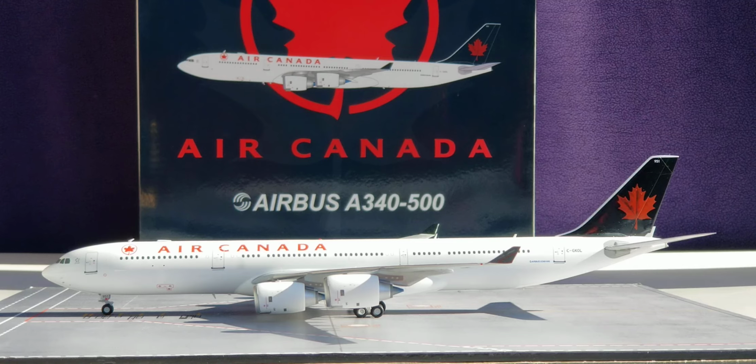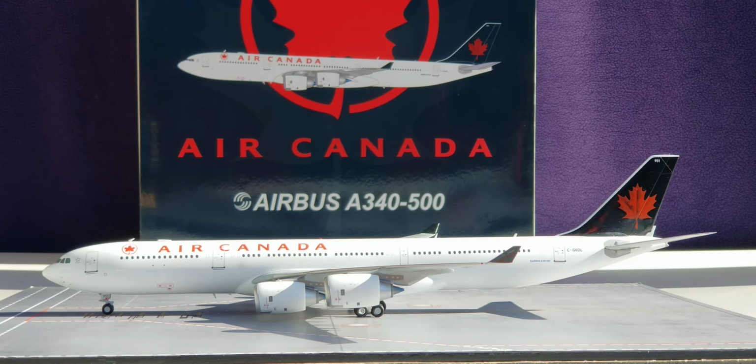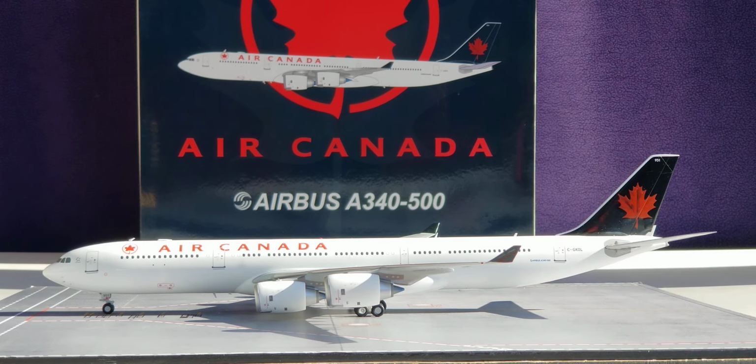All right, everyone, there it is. The JC Wings Air Canada Airbus A340-500 in their retro Greentail / 30th anniversary livery scheme in a 1/200 scale model. All right, allow me to share some information about the Air Canada Airbus A340-500 Jetliner aircraft, and how it became part of their fleet temporarily. They only had it for a few years, but I'm about to go into details about it anyway.